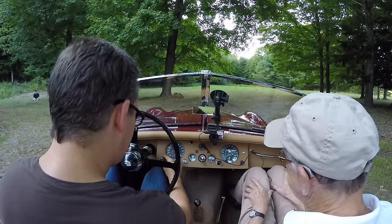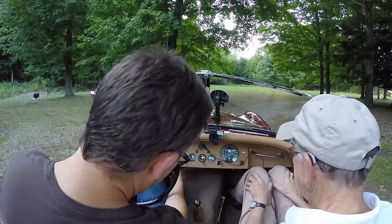I noticed that there are some switches underneath here too. So this must be the switch for adjusting the clock. And this one must be for resetting the odometer. Yes, it does say 140 miles per hour maximum. So we'll try and do that today, shall we?